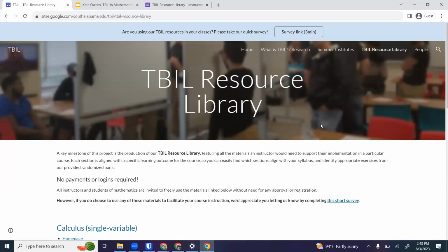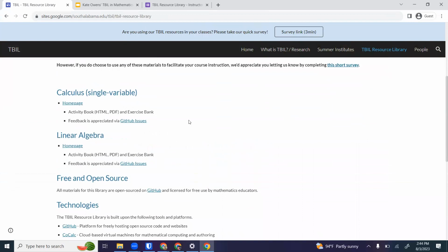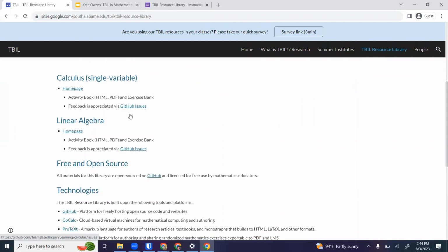But what I wanted to show off today is the TBIL resource library, which is a completely free and open source resource library. You don't have to pay us anything. You don't have to log into anything. If you want to let us know that you're using the stuff through the survey, that's great. But I'm just going to show you off. I'm going to use linear algebra, but calculus is pretty similar in how it's set up.